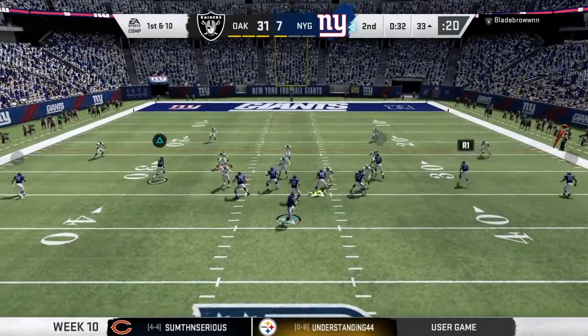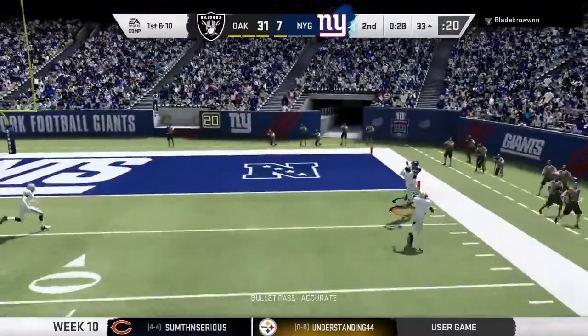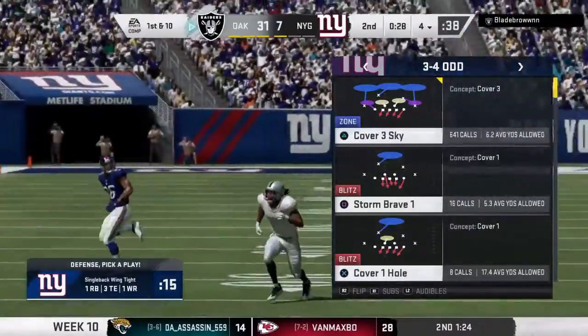Now Jones operating from the gun. He's going to fire. And for the 3rd time here in this half, it's intercepted. LaMarcus Joyner with a pick.